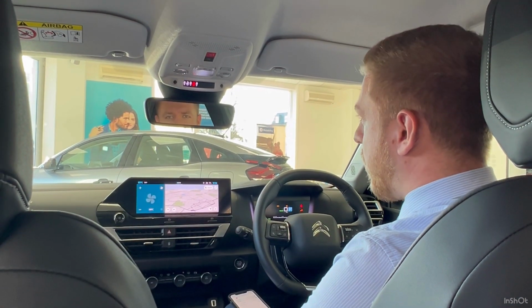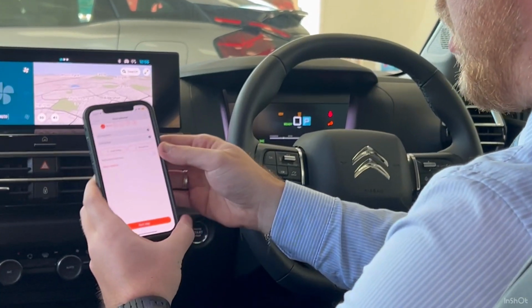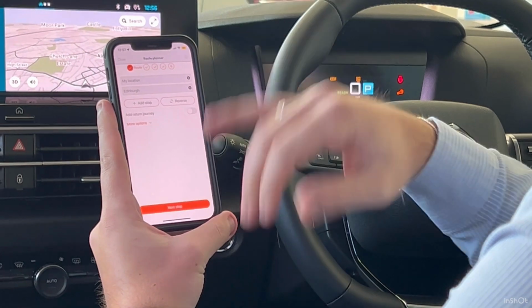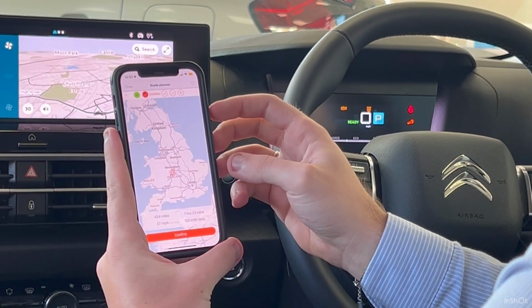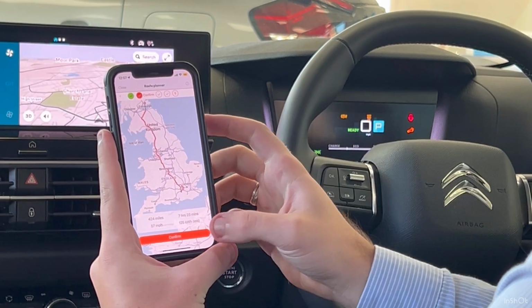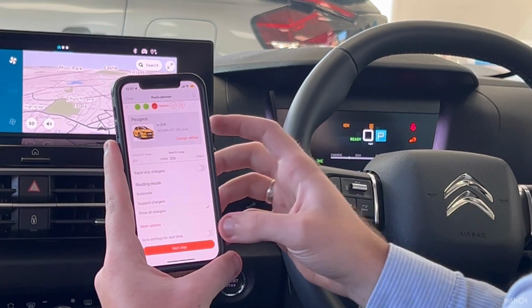So another tip that I would recommend is downloading the ZapMap app for your route planning. I'll just show you through a couple of steps now so you can enter your route. So I've done it from here up to Edinburgh and you just go through the steps. It will bring up the route itself. Make sure the car is configured and matches the car that you're actually driving.